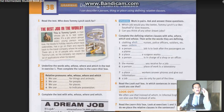We are here now at Unit 3. Tonight we'll move on to the next section, the second one, Unit 3B. We'll do grammar tonight. We'll talk about defining relative clauses. What is it about? We'll find out now. Open your books to page number 25.